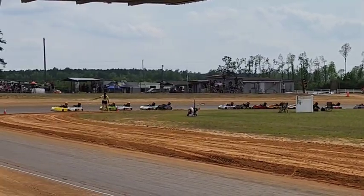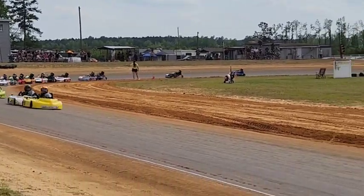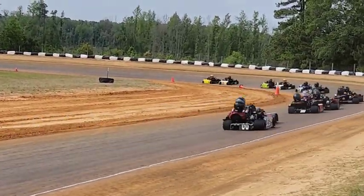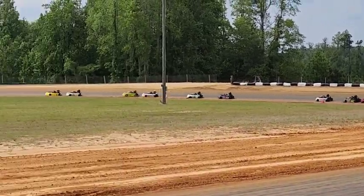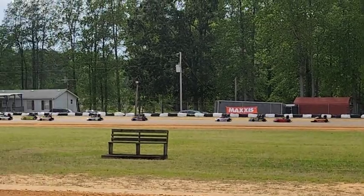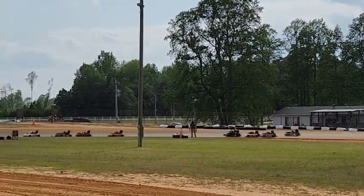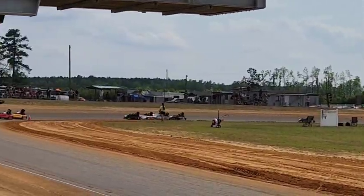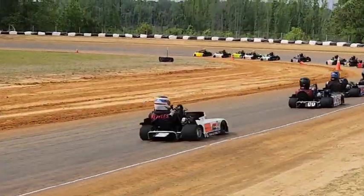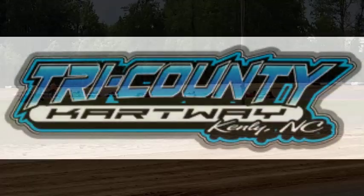This is also one of those racetracks that I mentioned earlier that actually offers test and tune nights, where you pay a small fee to enter and you can get out and practice and get some laps in. Typically that is done on a Friday night for them, so check out their Facebook page to see if they're running, if you're planning on coming out. But they will be running on May the 20th, so definitely, if you're in the western part of North Carolina, get out and check them out.